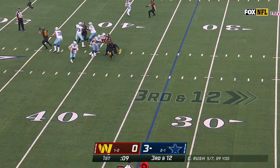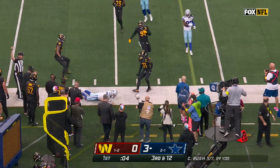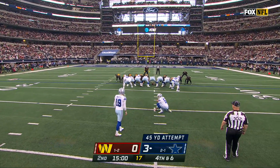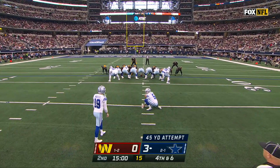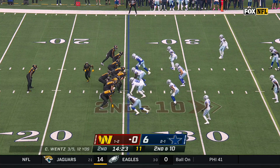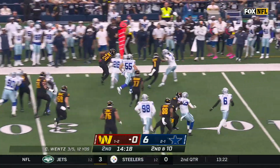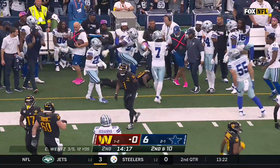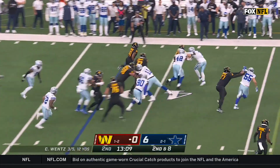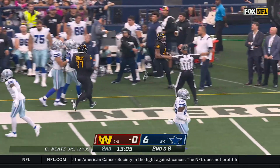Cooper Rush pressure. Escapes. Will he run it? He's going to try it, and he's going to come up short. Run it again. Gibson, nice stretch to the left side. He's got a first down. His defense was game-changing for them with the takeaways, the ability to rush the passer. Again, left side, big hole for Williams, who's into Dallas territory.